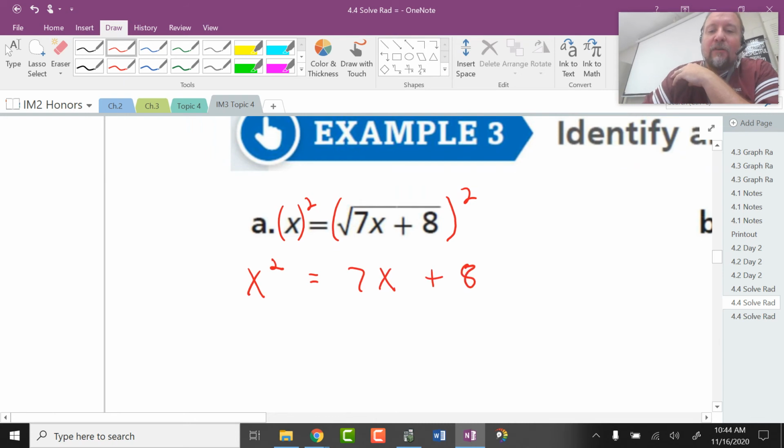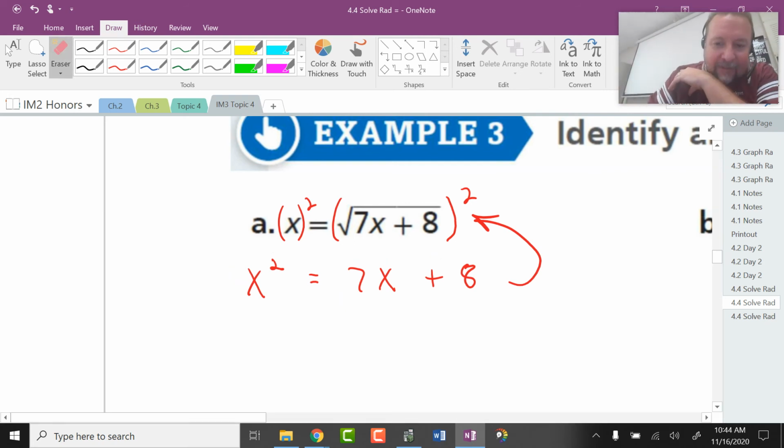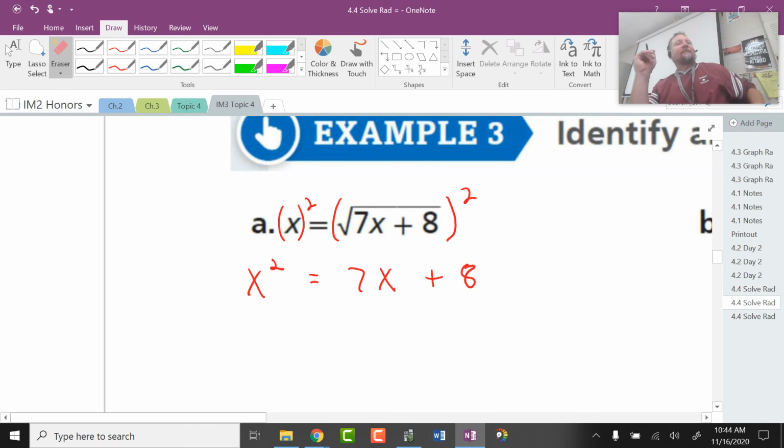Now, last hour, someone told me, I go, what do you do next? And they go, square root. And I go, you're going in circles, because if you square root, then you're right back where you started. Then you're going to square it, then you're going to square root, and you're going to be on this forever, like infinity. So, no, we don't square root both sides. So, what do I do next?